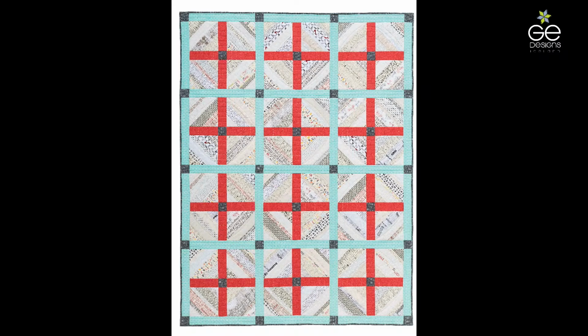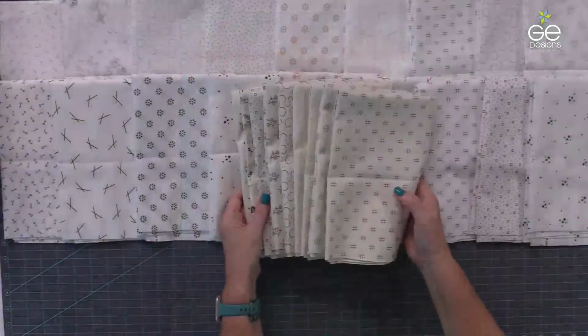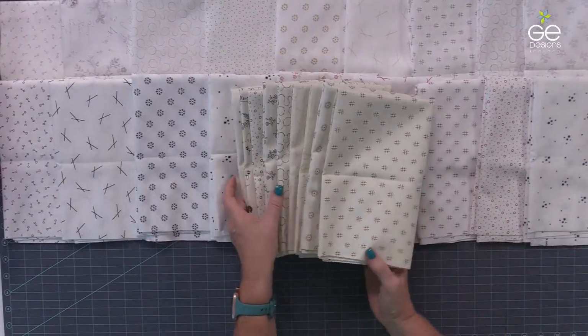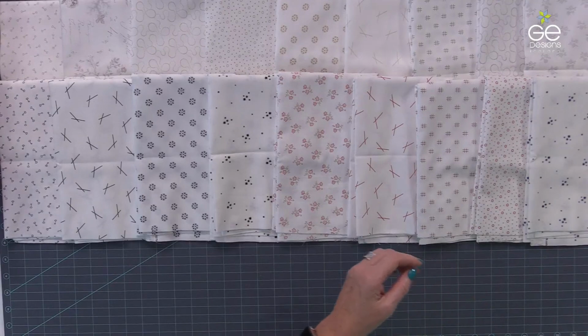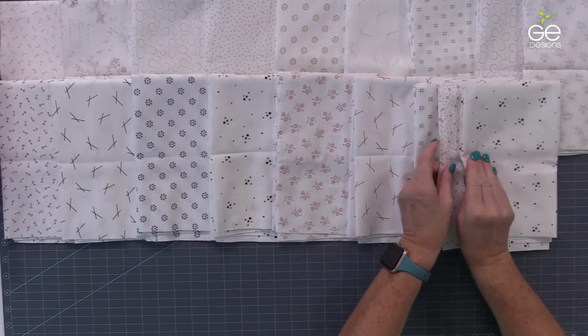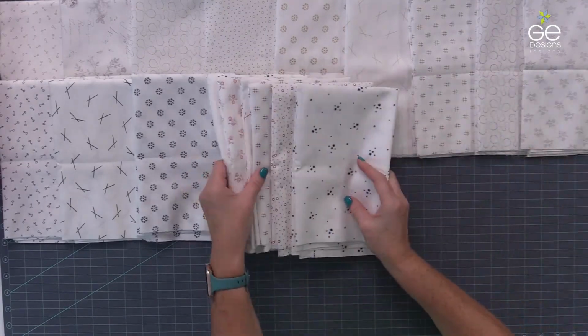Sometimes they are hard to find, especially if you want variety. If you love Bonnie Hunter's patterns, she always uses a variety, and this is great because you can get them all in the same tone. So if you want to stick to the same tone but have a variety in print, this is the way to go.